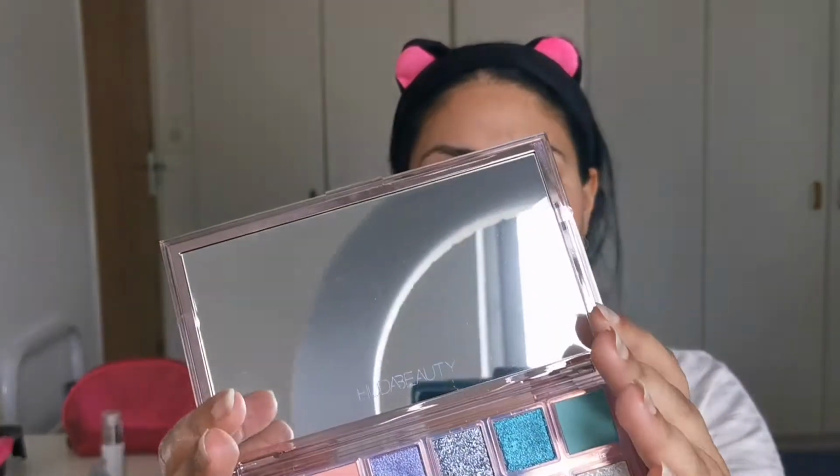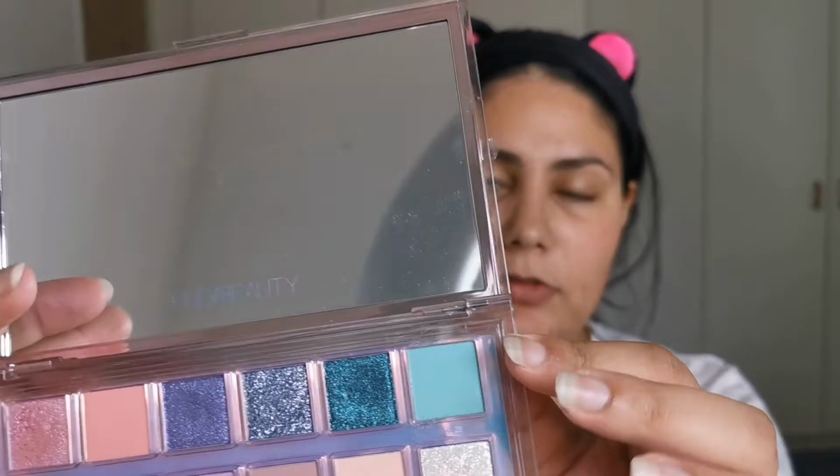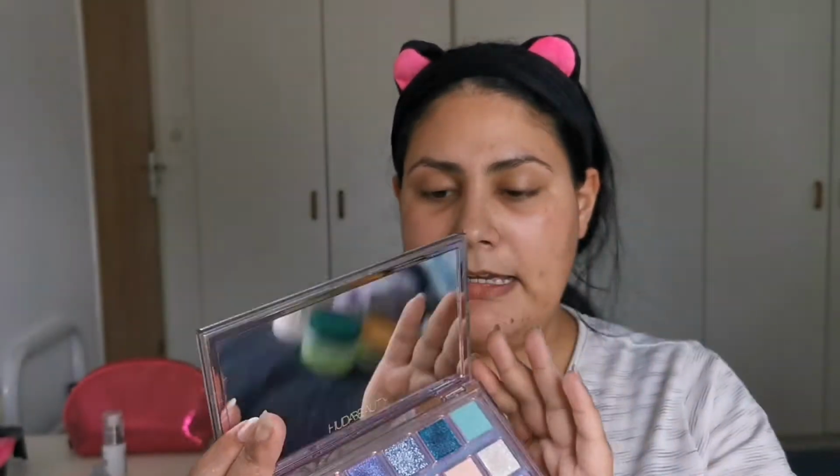I'm feeling a blue type of vibe today in terms of makeup, but I can't decide, guys. I have not done a look with this beautiful aqua color in my Huda Beauty palette. This one over here is called Haze. It's so beautiful, like an aqua blue. I want to try and do something with that color, and yeah, we'll have to see how that goes.